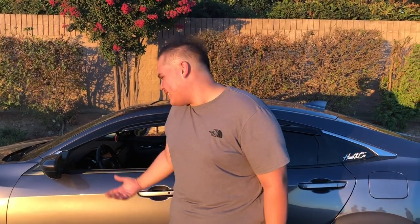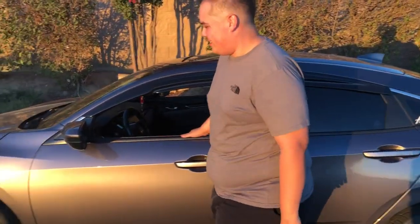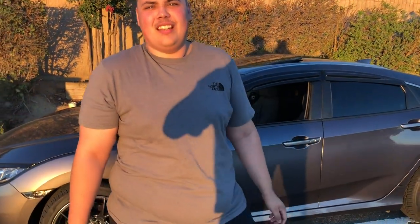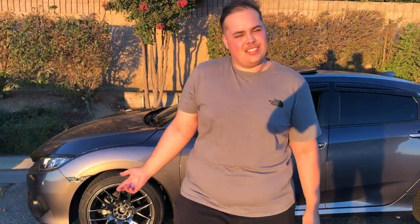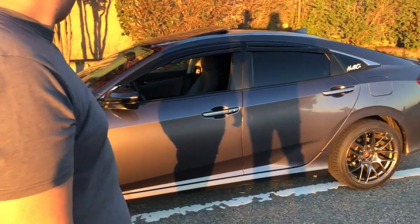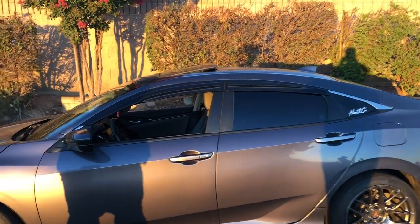All right, what's up, guys? Right now, this is my Civic, 10th gen Civic. What I plan to do with my car is add a lip, add a spoiler, make my exhaust a little louder because it's really not that loud, and probably tune it because it has a turbo and I know it has a lot of potential in it. I've already put some rims, some new tires, as you guys can see, some side markers, the window visors, and what else?